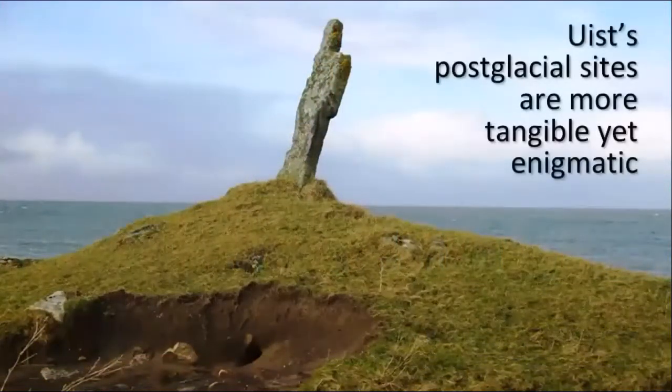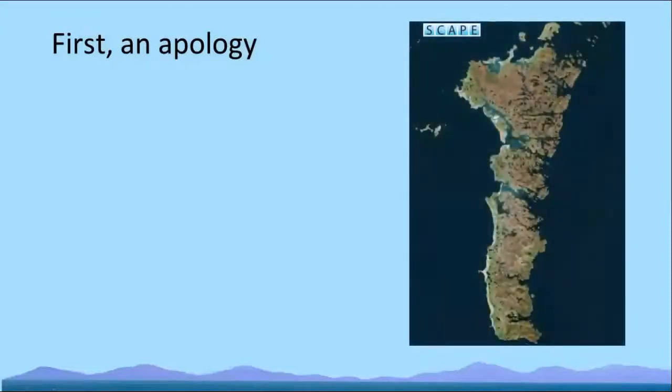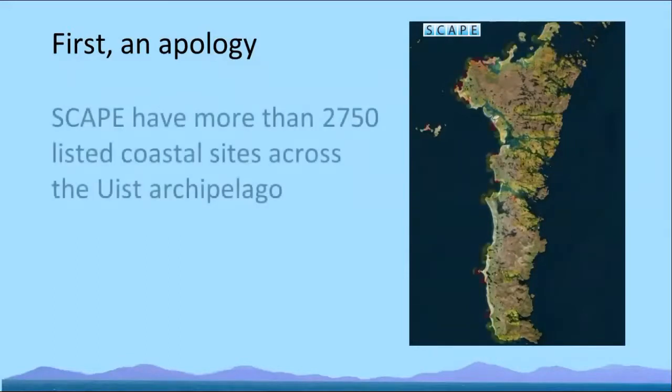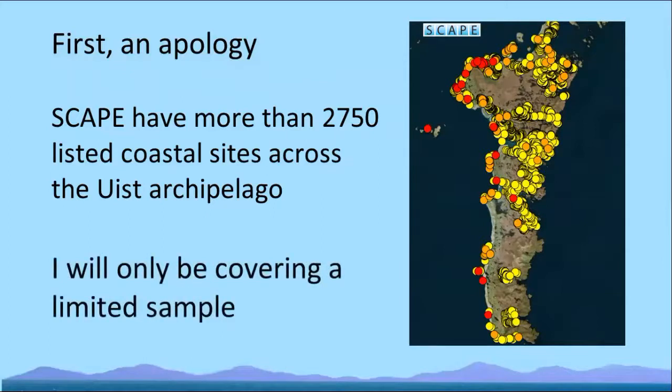I hope you'll enjoy the show. We do have an apology for a start. I think you're all familiar with the Scape Trust and with the Sharp project. I got some new data, and apparently Scape have nearly 3,000 listed coastal sites on Uist. We're going to shorten it down a bit, and I'll just be covering a limited sample of coastal sites, and they're going to be ones really that I've had at least some direct association with.